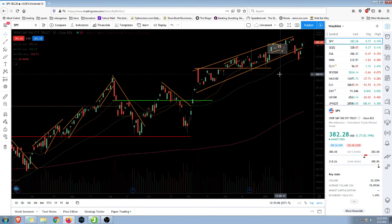But more often than not, you can expect that first test of the moving averages to work, because again, these moving averages are showing you a strong trend in place and strong sentiment, and it usually takes more than just a couple candles to change that sentiment or to get a major shift in market psychology. So more often than not, what you'll get is a chop back and forth between the two averages.